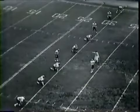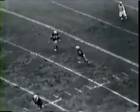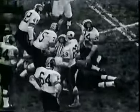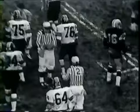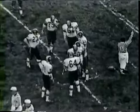Fieldgate will kick off. Counts and Bethea, the deep man, now at the Hamilton 18-yard line. Bethea takes it at the 27, to the 40, 45, to the 48-yard line for Willie Bethea. Bill Lassiter, number 34, the first man downfield in on the tackle for the Lions. A 48-yard kickoff, a 21-yard return, and the Tiger Cats have first down at their own 48.